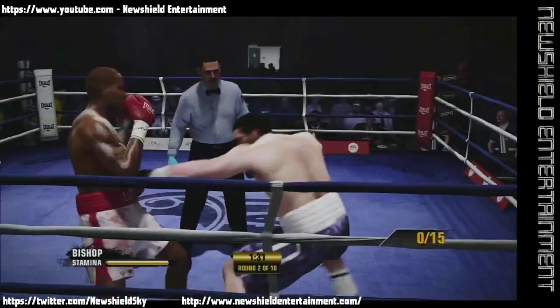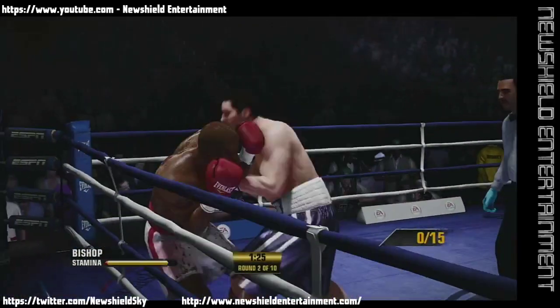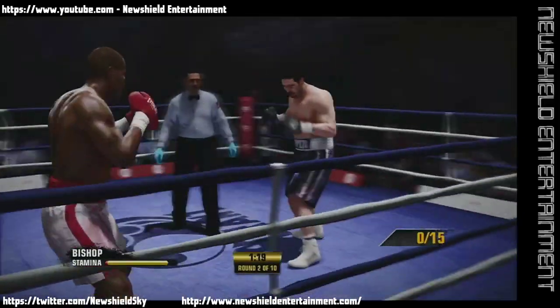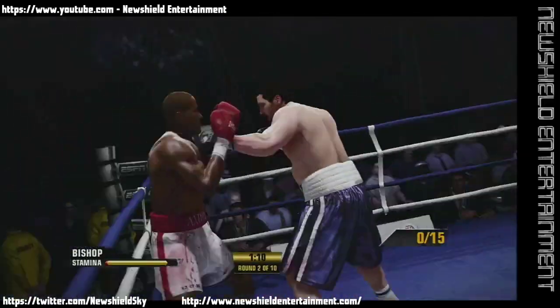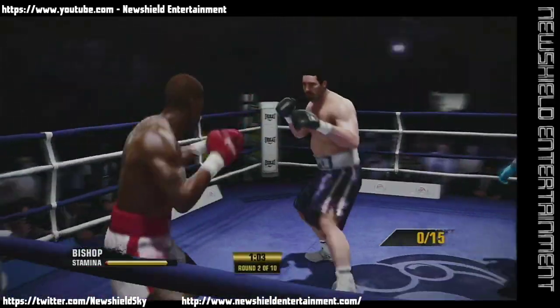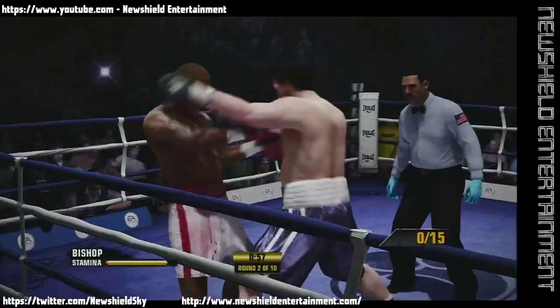Halfway through round number two. Stay away from him! There's Cooper putting out that jab. You can see the trouble that Bishop has had with it. Now he ties up there. Good block by Andre Bishop that time. He'd like to see more of that. Flush to the midsection with the hook.